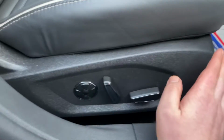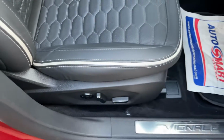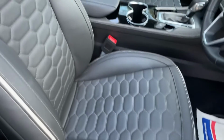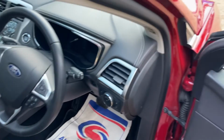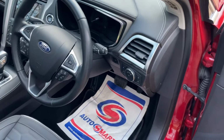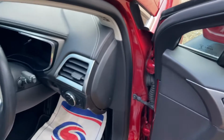That would be amazing from this seat, but we have a lot more to talk about on the seats when I can decide to engage my brain and get some words out. I'm just going to jump inside the vehicle. You may hear a little bit of distortion on my microphone, so please just bear with me.